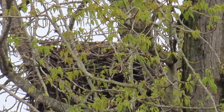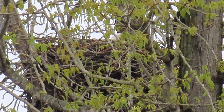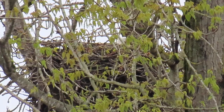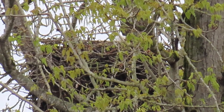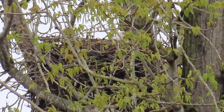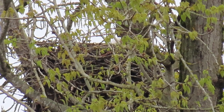So we're on hatch watch. We think they're gonna hatch anytime between April 1st and beyond. So let's see what's happening here, if this is a nest change or what's going on here. It's the first day I've been out here since last weekend. So I'm just trying to catch up on what's happening at the nest. The leaves are already starting to bud out, so it's not going to be long and we won't see anything in here.